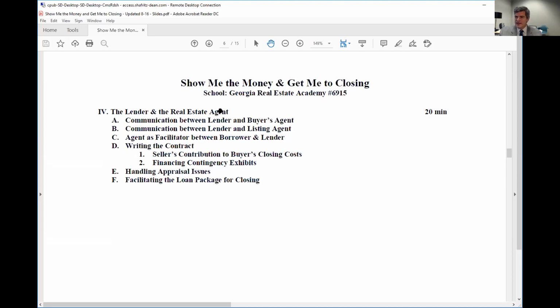And if that's the case, your buyer can apply to any lender that they want, but they must apply to the lender listed in the financing contingency. And the only letter denying their loan that will matter is by the lender that's listed in the financing contingency. If no lender is listed in the financing contingency, then a loan denial letter from any lender licensed in Georgia is acceptable to meet the financing contingency.